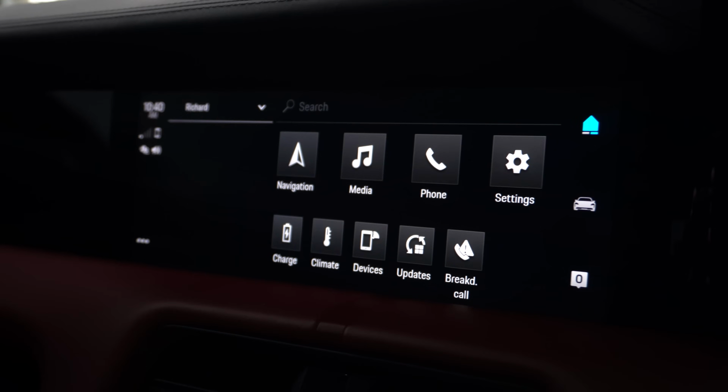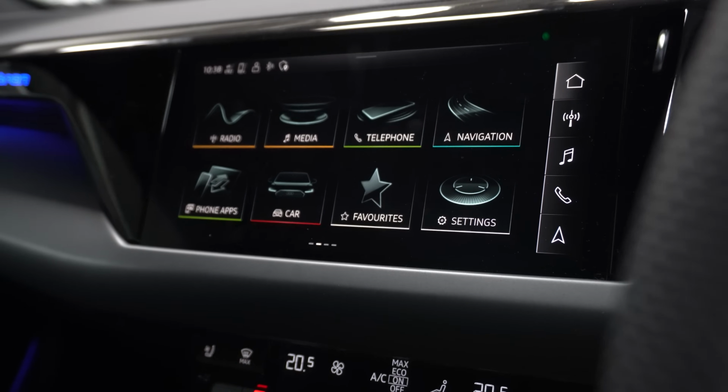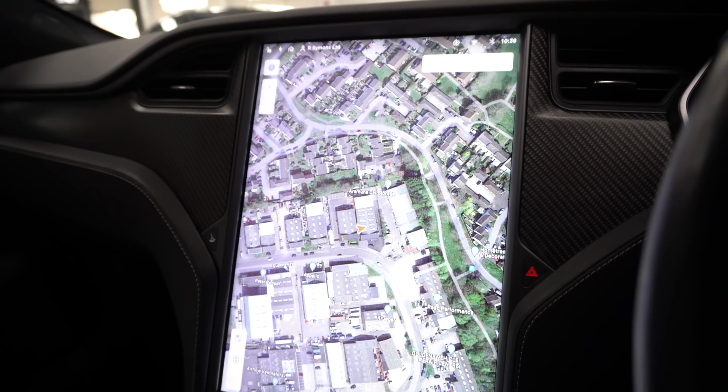Screen interface. The Porsche is really non-intuitive. The Audi is fairly non-intuitive. And the Tesla's easy. So for me, in terms of screen interface interaction, trying to do something, the Tesla wins it by a mile. I think the Tesla and the Polestar have just got great, simple, intuitive interfaces, and somehow the Audi and Porsche have got a long way to go. They just feel antiquated by comparison.